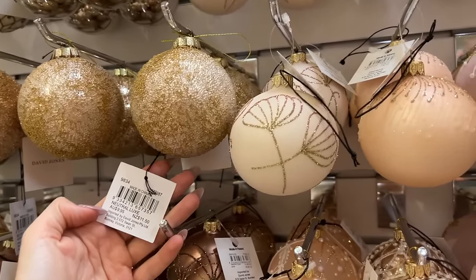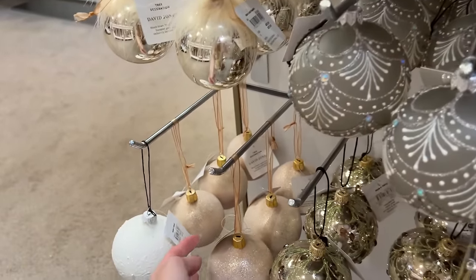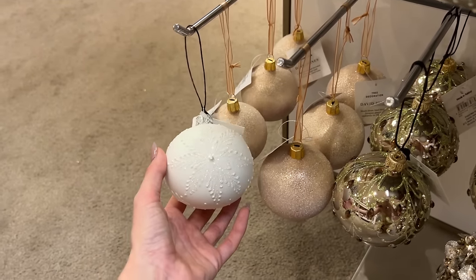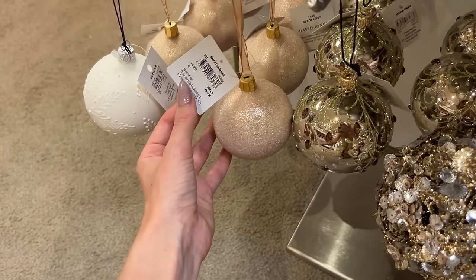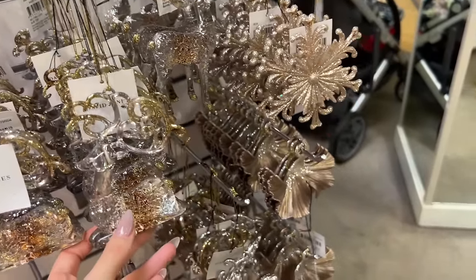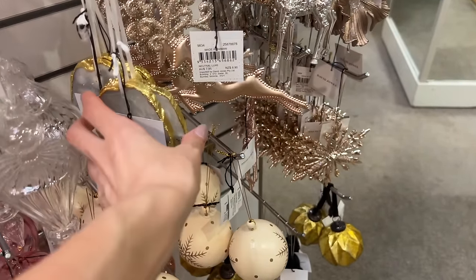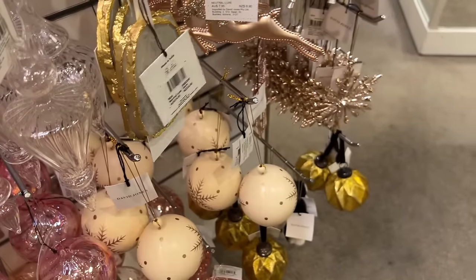These beautiful baubles are $10. These are divine. Oh my gosh, look at that. That is $13 and it is so pretty. Wow, these are beautiful. $15, gorgeous. Ooh, I've got the sparklies on me. We also have an array of absolutely gorgeous little reindeer, snowflakes, petals. Oh, look at that. That is great, $15.